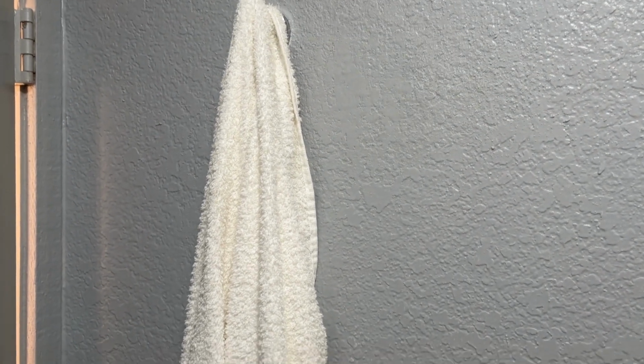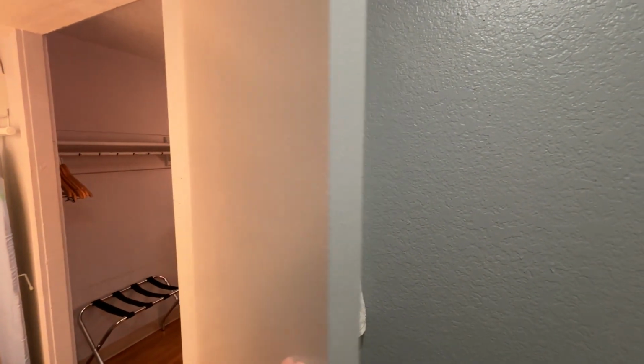I did just notice one thing. It's kind of unacceptable. As you walk into the bathroom, now it is behind the door, but I'm sure this was left by a previous guest. Probably got missed by housekeeping because it's behind the door, but nevertheless, that should not happen.